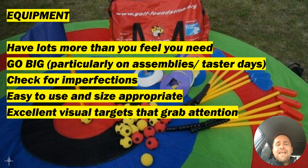Here as well, go big, particularly on assemblies and taster days. As you said, maybe have a target that they're hitting to in an assembly. Make golf look appealing, visually appealing. They want to have a go. And get as much equipment there as you possibly can. Make it visually a really good experience for them.